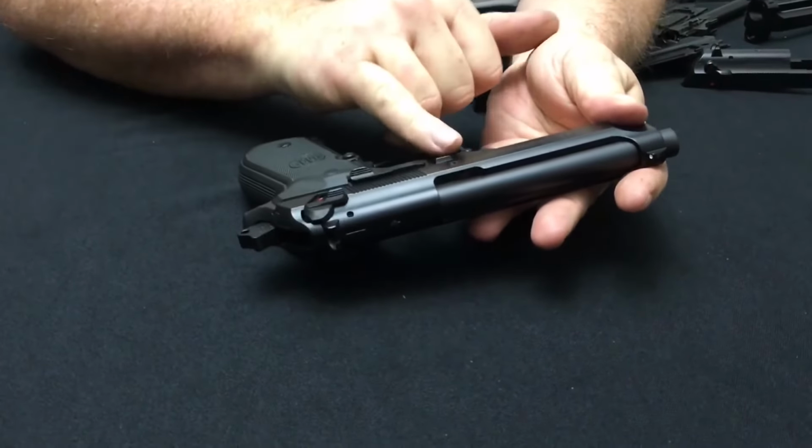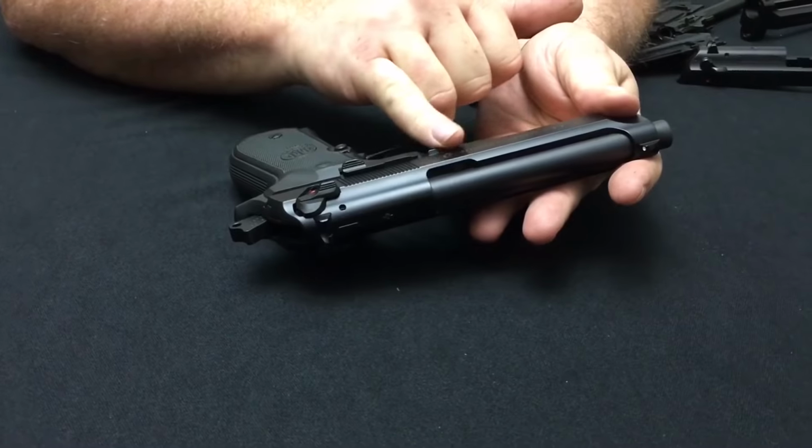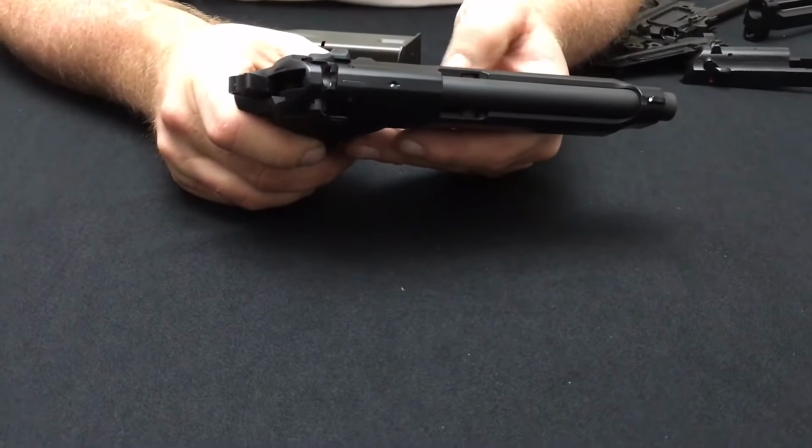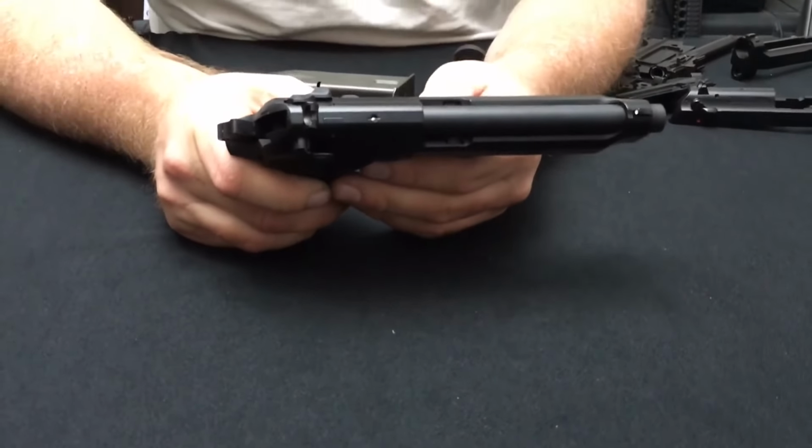So what they did was they actually made some of these latches, and they ground this off here. So you would have to use a tool to actually push it down, so you can disassemble it.